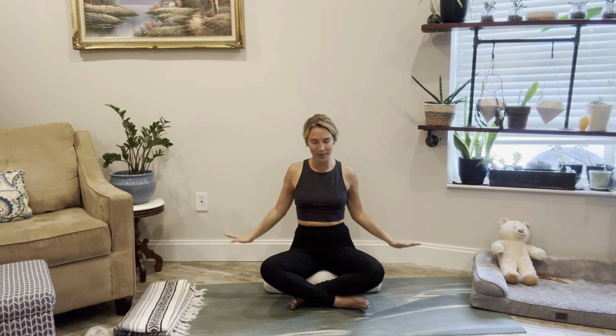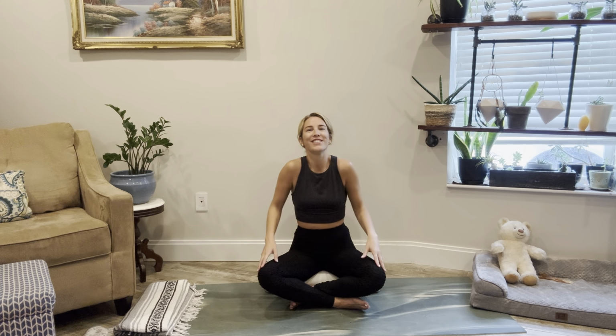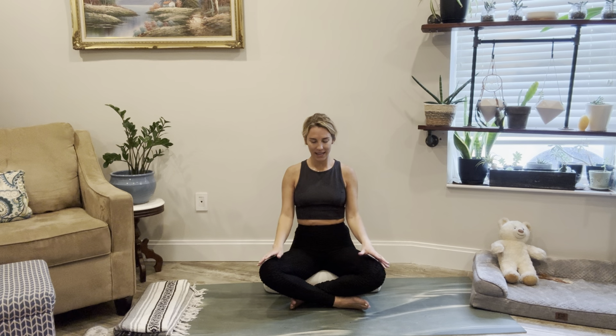Nice. And then we're gonna swim the arms with this. So the shoulders come up, back and around and move through like you're swimming. Every time we move the shoulders, the breast tissue, the skin of the breast is going to move. Nice job, everyone. Breathing in and out. And then relax the hands down.